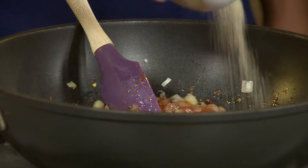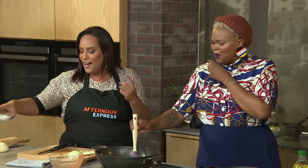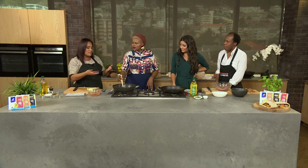But the sugar takes away that tomato acidity. I grew up in a home where we added quite a lot of sugar to anything that was tomato based. So if you're flavoring the other ingredients properly, the whole thing is, what is the balance of that final dish at the end? So yes, all of that sugar.